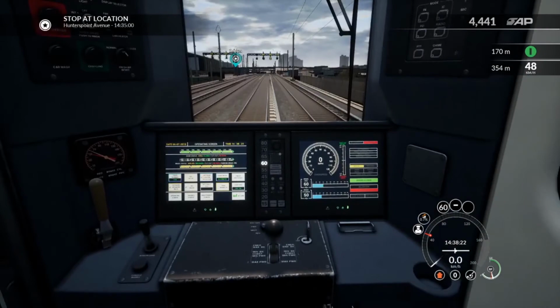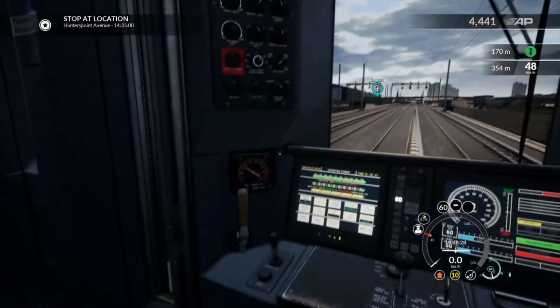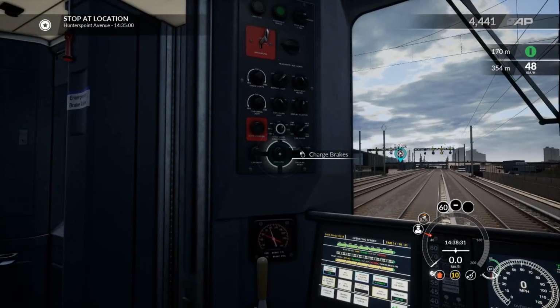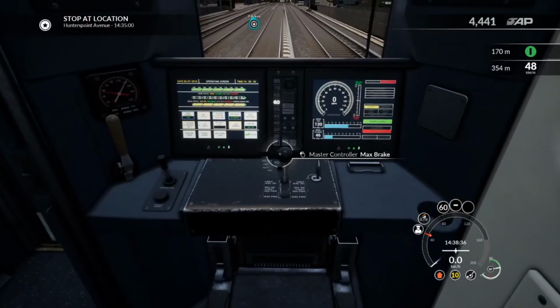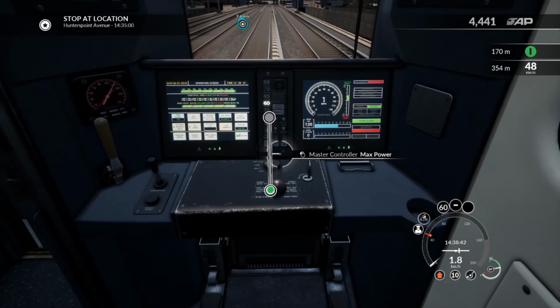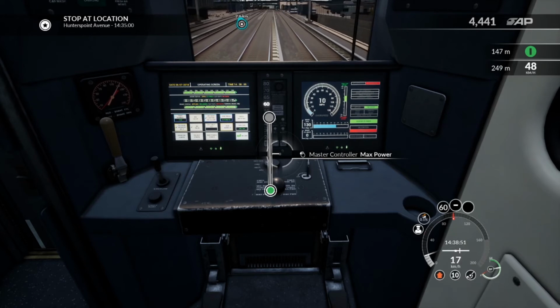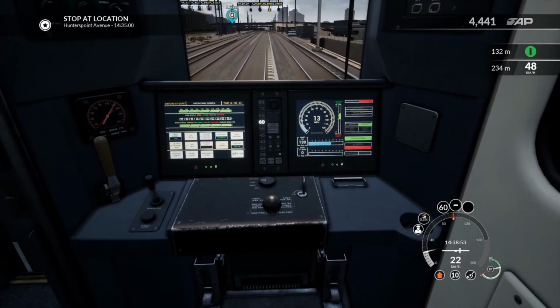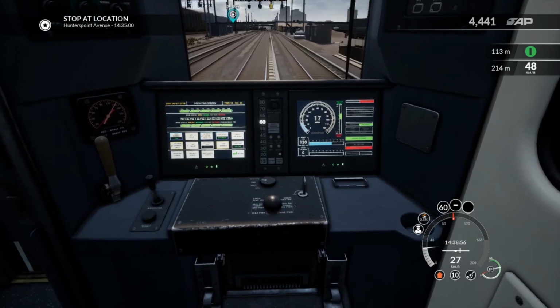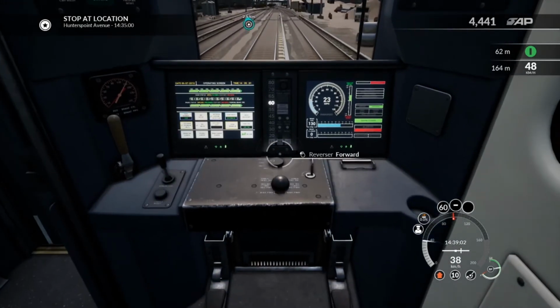I'm going to charge the brakes again. Max brake. Charge the brakes, release, and here we go. Me working in metric and the US working in miles per hour is probably not helping.